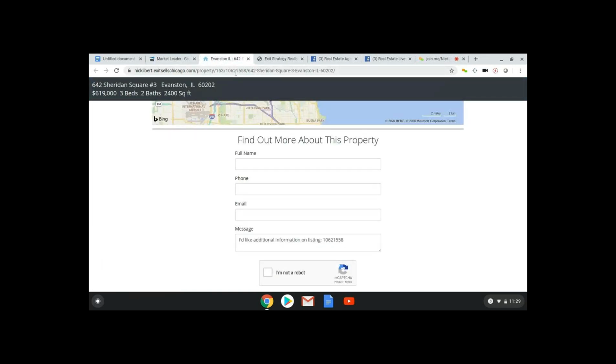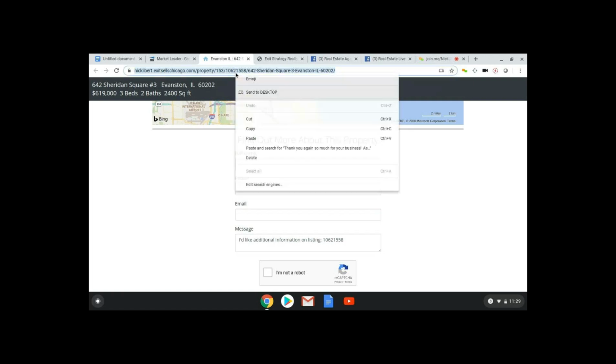So why are you not promoting these subsites? Get a little vanity domain name, just shorten it if you want, and if you don't have time, then just cut and paste this long website and say, hey, here's the pictures of my new listing. Click here to get more information. Guys, please use your Market Leader tools so that you are getting lead capture on everything. It makes no sense to just be spewing out information on social media without lead capture.